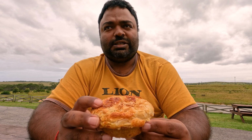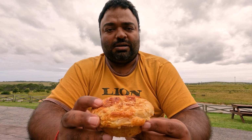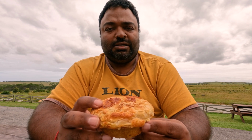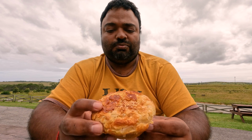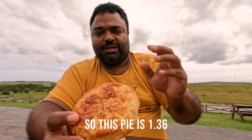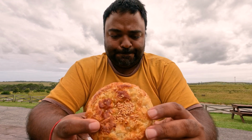So what we're going to do is use that Woolies pie price, whatever the going price is, as the baseline. So, the Woolies pie price will be 1. And then if it's more expensive, whatever pie we're looking at will be 1 point whatever. And if it's less expensive, it'll be a decimal, so 0.9, 0.8.